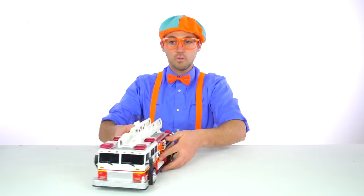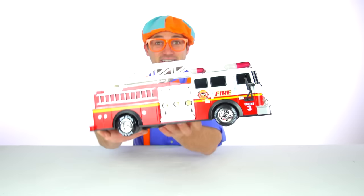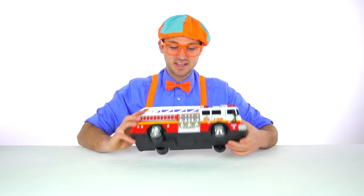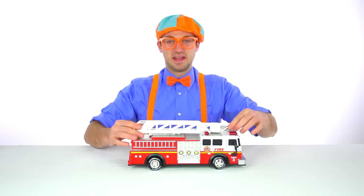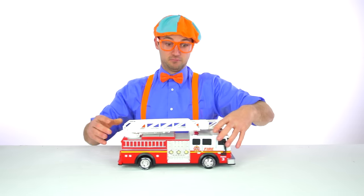Woo, and last but not least. It's a fire truck! Fire truck! This fire truck is the color red. And it has some chrome and some white. Well, that was sure fun learning some colors with you.